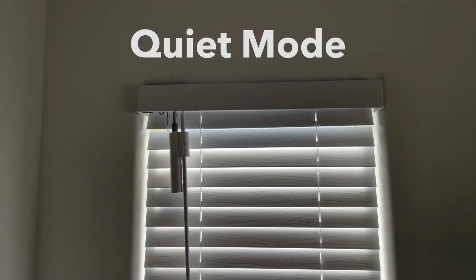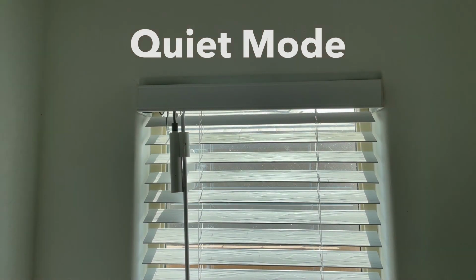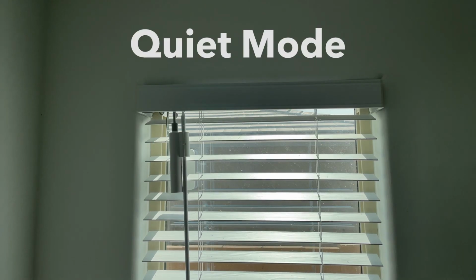There is also a quiet mode that you can adjust to as well. In this mode, the motor does go a little bit slower when it's adjusting, but it does make it even quieter as far as operation goes. So if you want to make sure that you have a quiet space, or if it's in an area that you don't want to wake people up, this is a good setting to have to make sure it's even quieter than it could be.